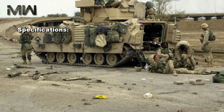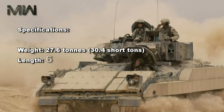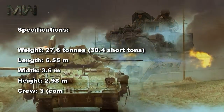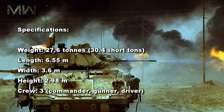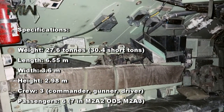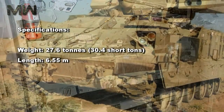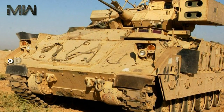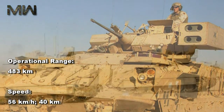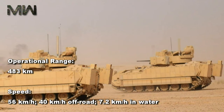Specifications: weight 27.6 tons, 30.4 short tons. Length 6.55 meters. Width 3.6 meters. Height 2.98 meters. Crew 3: commander, gunner, driver. Passengers 6, 7 in M2A2, 6 in M2A3. Operational range 483 kilometers. Speed 56 kilometers an hour, 40 kilometers an hour off-road, 7.2 kilometers an hour in water.